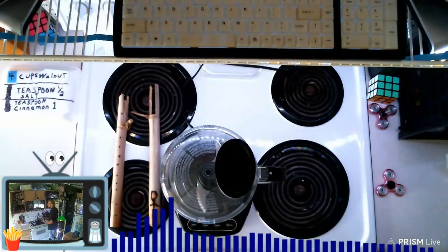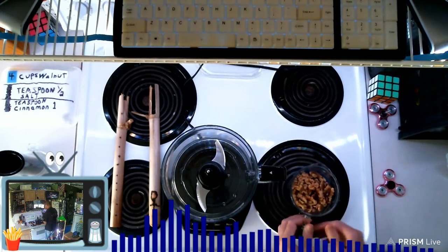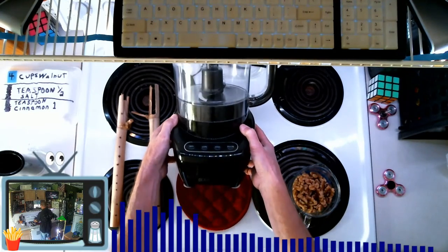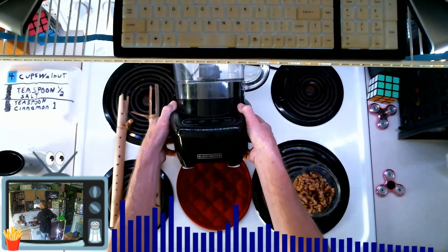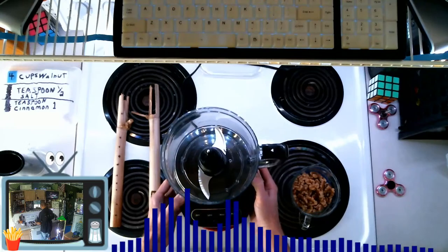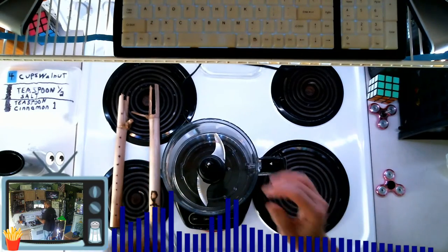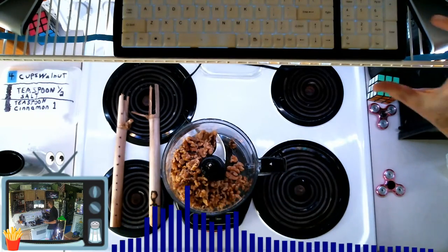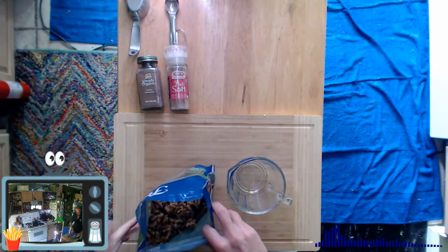So we're going to get this going. We're going to be doing this on solar power. This is a Black & Decker, the cheapest, least expensive one they make, the one with just the regular old push buttons. The reason I got this one is because I can run it on solar. There's no electronics in it, and it's not looking for a certain type of voltage. That's why I chose it. It's the same one that we made the pecan butter with.